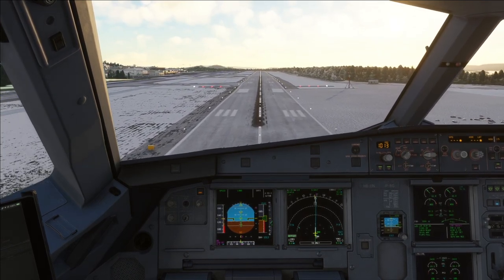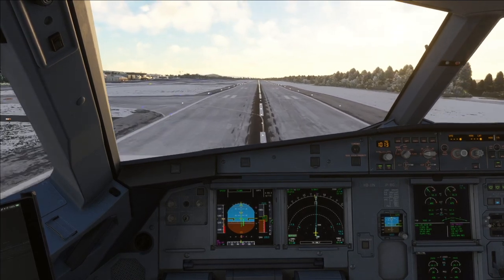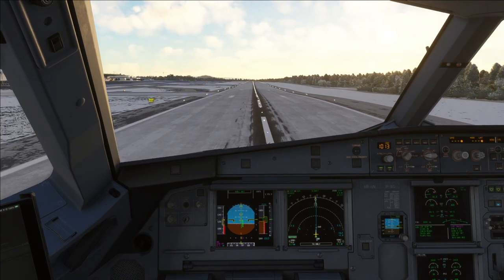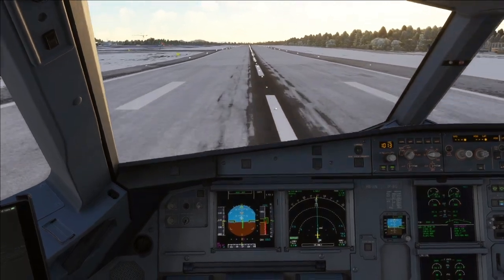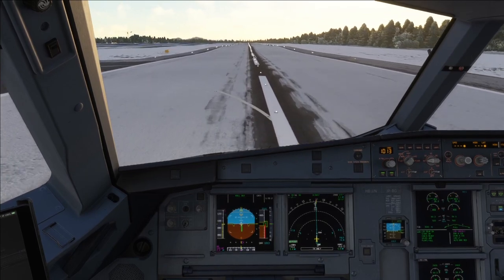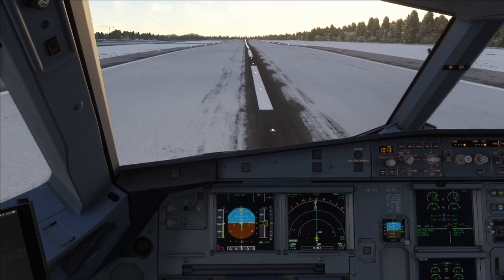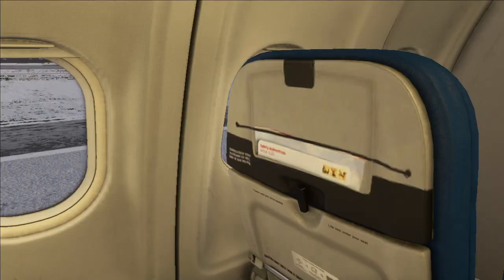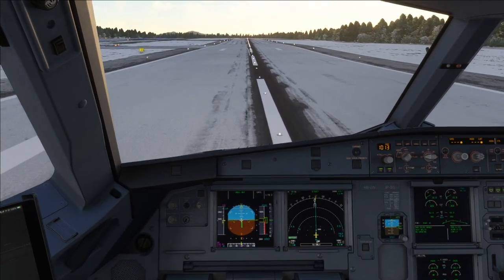Ready? 40, 30, 20. Retard. 5. Oh, bit of a bounce. Touchdown. Reverse is green. Decel. 60 knots, manual brake, reverse is stowed. Welcome everybody to Bergen, RD Presets Bergen.